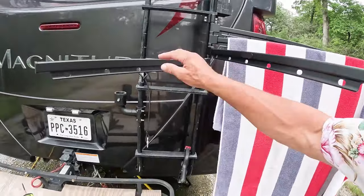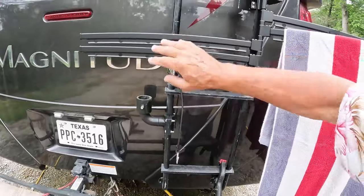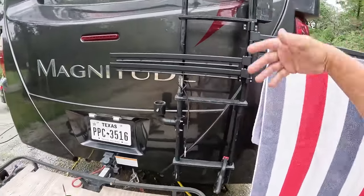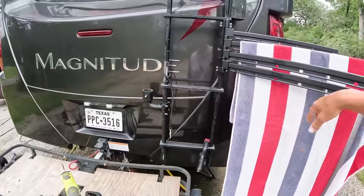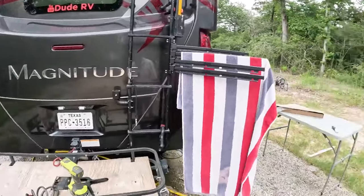We have rubber pads to keep it from taking your powder coating off the ladder. And if you need to get up on the roof, you can just flip it out of the way. There you go. That's a great value right there. If you have an RV, you really want to have one of those.